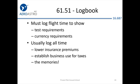You have to log sufficient flight time to prove to the FAA that you meet currency requirements, like you've done 3 takeoffs and landings within the last 90 days if you're carrying passengers, or that you had a flight review within 2 years.